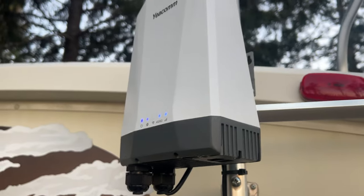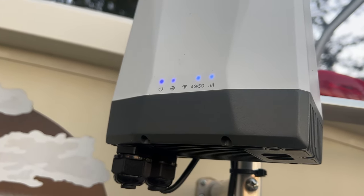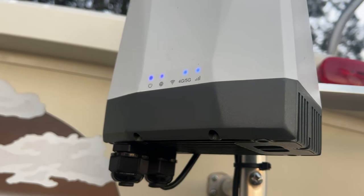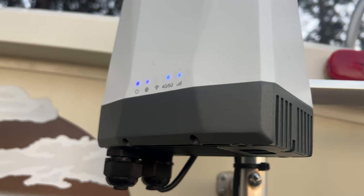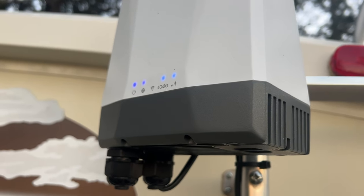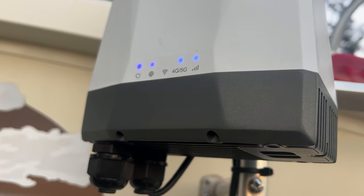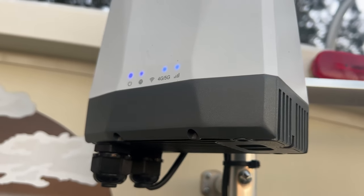Okay guys, so here it is close up. You see it's got some status lights on the front. Power, internet activity light. There's a Wi-Fi light in the middle, but it's off. It's just a built-in what's called management interface, so I turn that off because I have access through my own wireless equipment, and then the 4G, 5G, and then your signal bar light on the end, which changes from red to blue to orange depending on your signal level.